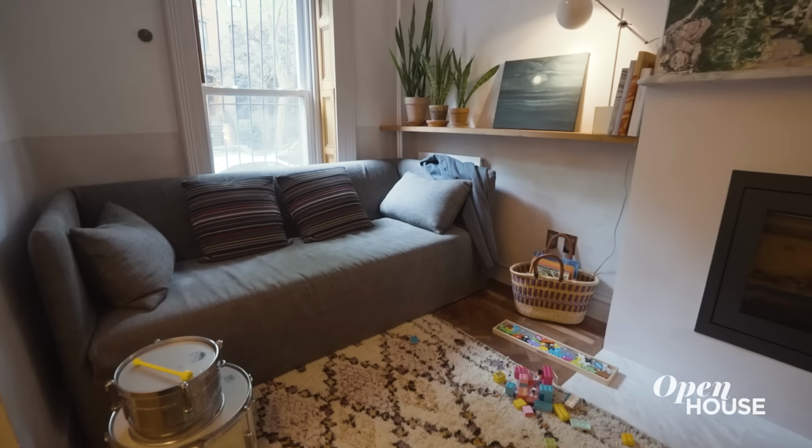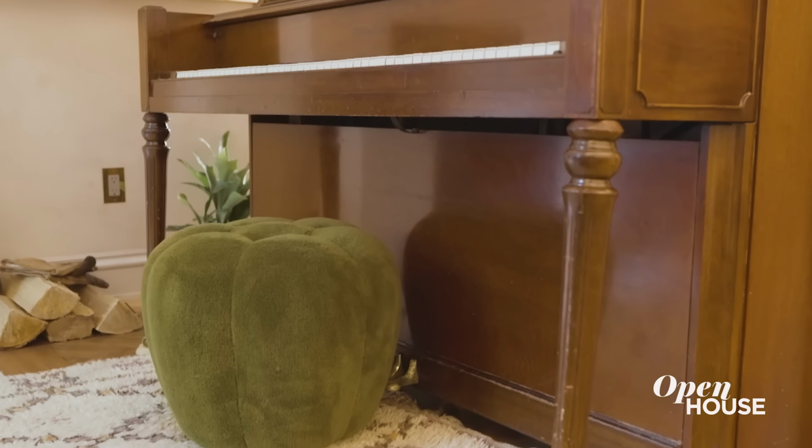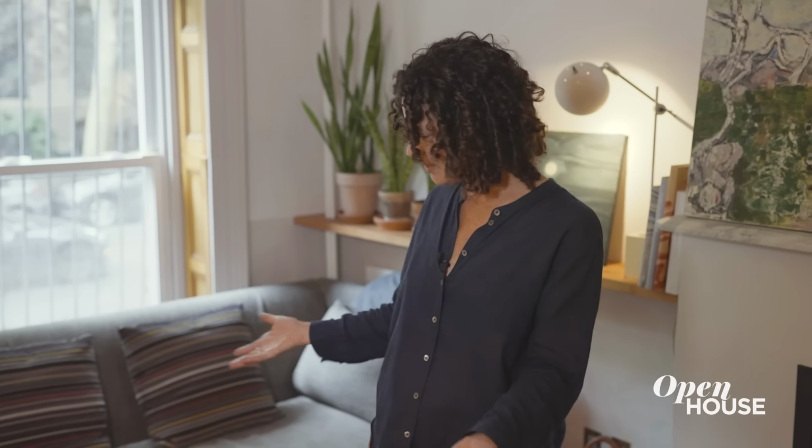For the furnishings, we chose natural fibers. Linen on the sofa, wool on the chair and stool, all unfinished, no added stain repellents, no added flame retardants. So these are healthy, and they look nice too.